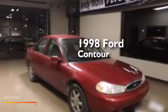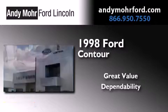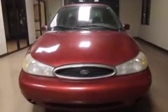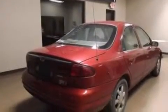This is a 1998 Ford Contour. Features include a split folding rear seat, a driver airbag, rear seat child-proof door locks, a four-wheel independent suspension, front fog lights, and a multi-link rear suspension.